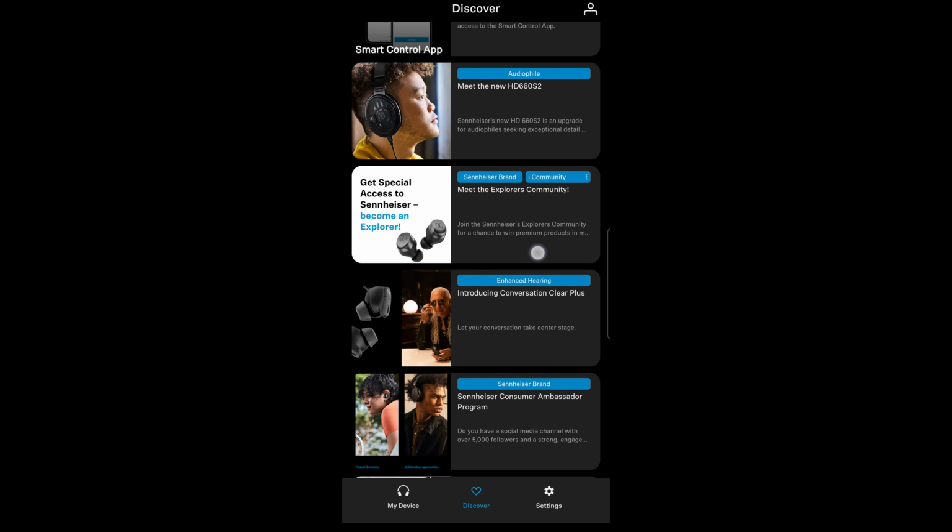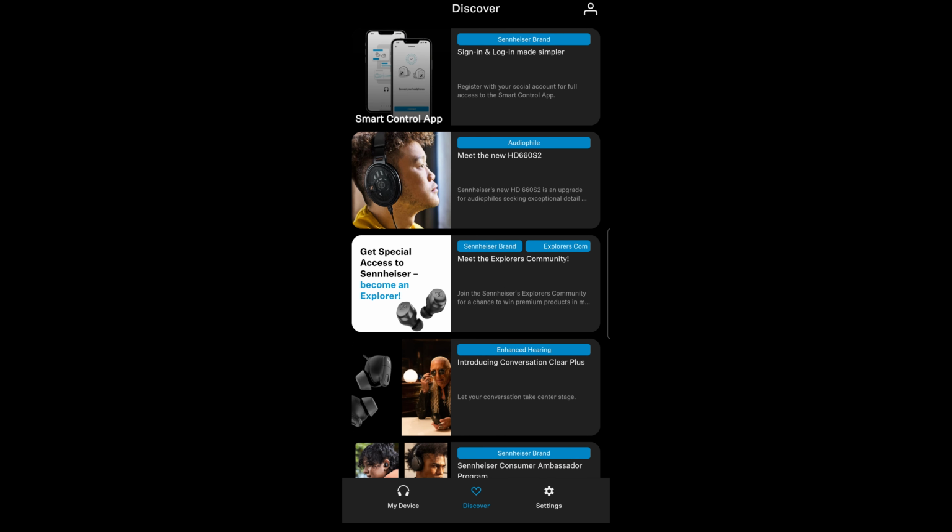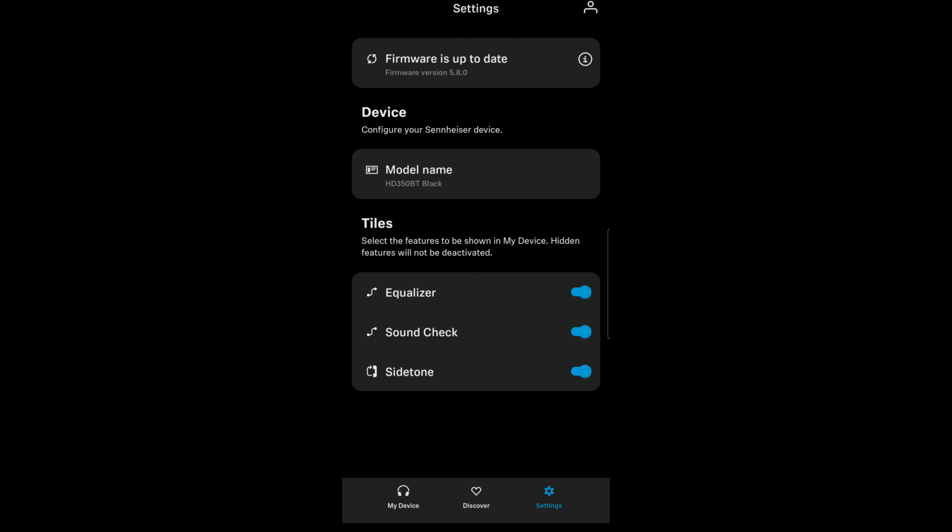Going over to Discover is a whole bunch of advertisements from Sennheiser. And then lastly, under Settings, the most important thing here is firmware updates. They work pretty decently. I got a few out of the box when I unpackaged the 350BTs. And then of course, what you can see on the home screen, such as tiles, and that's pretty much it.